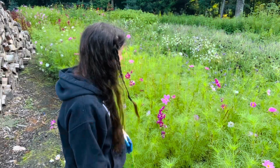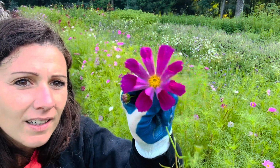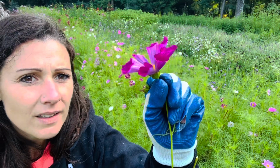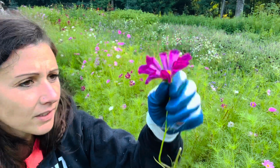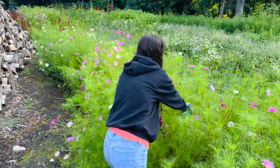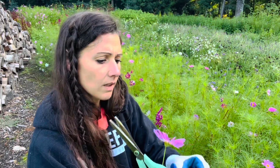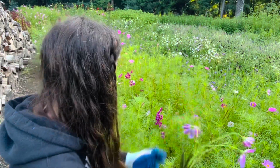Up next is the cosmos. I just saw this and I was like, what the heck? Look at that cosmo. It's like a tube. Huh. Never seen a cosmo like that. Usually they're just flat like that, and this one has tubes in it. Interesting. Anyway, okay.